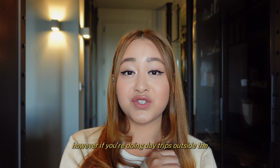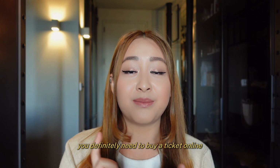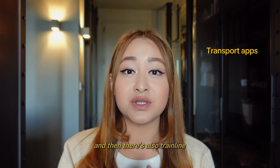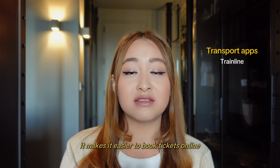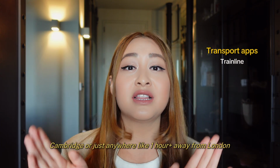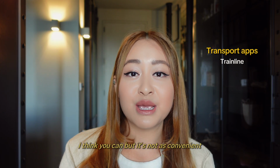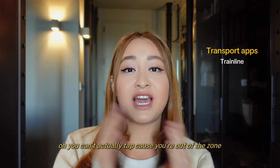However, if you're doing day trips outside the tube system, you definitely need to buy a ticket online, and where you can buy tickets, I think you can buy it on Rail Southern. And then there's also Trainline, which is an app. I recommend you get it. It makes it easier to book tickets online. So for example, if you're going to Oxford, Cambridge, or just anywhere like 1 hour away from London, I recommend booking a ticket. I don't think you can tap with your card or Oyster card with it. I think you can, but it's not as convenient. I think there'll be signs saying like, oh, you can't actually tap, because you're out of the zone.